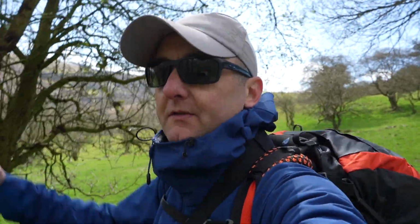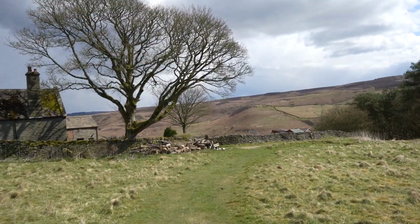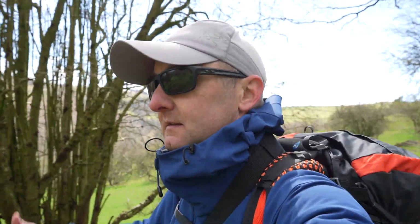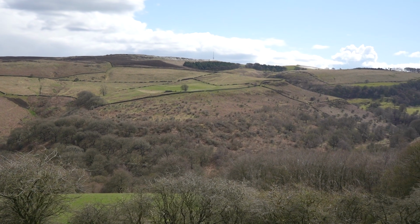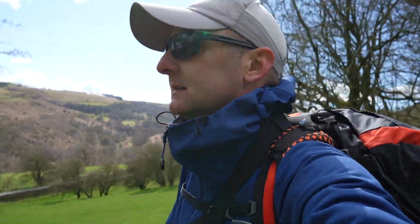So I'm going to have a walk through Bretton Clough today. Just walked past a place called Oaks Farm. I've no idea why this part of the Peak District isn't that busy. There's some fantastic views all around. I decided in the end not to go over to Eyam Moor, because I don't want to go too far today carrying all this extra weight.